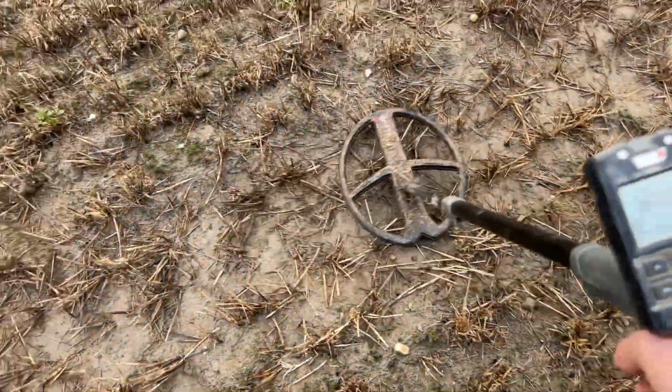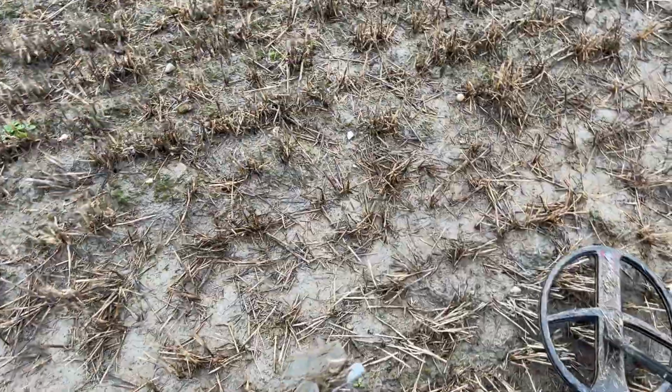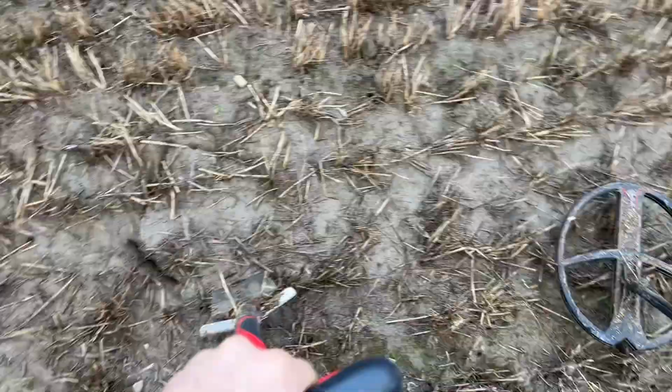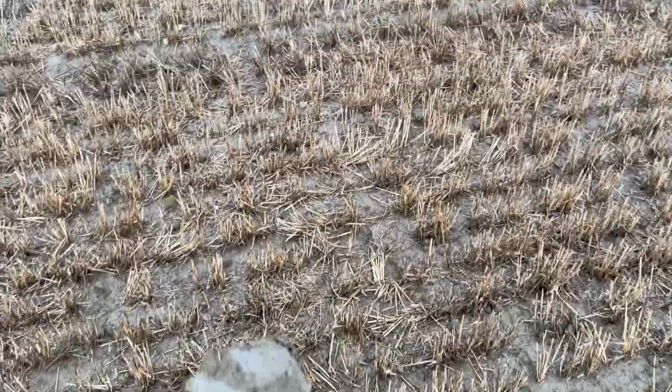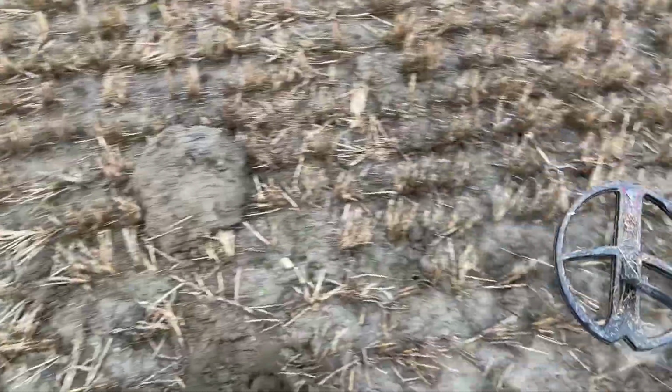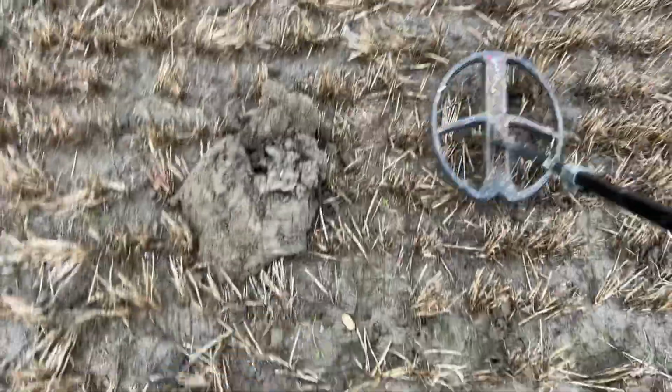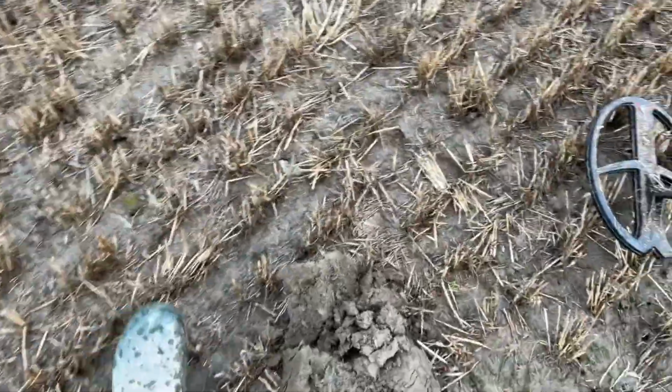94. Bottle top, aluminium, possibly a coin. Soil here is very thick and heavy. And also it could be the dreaded aluminium. Break that up. At least it came out quickly.